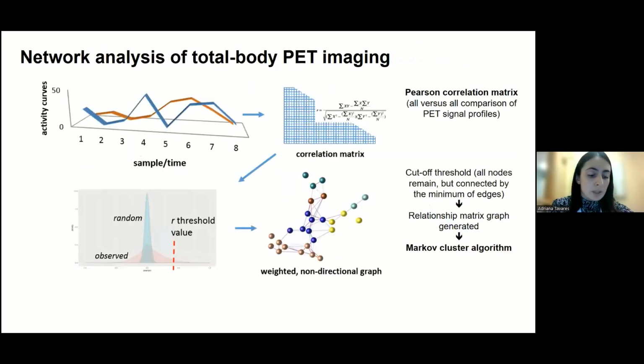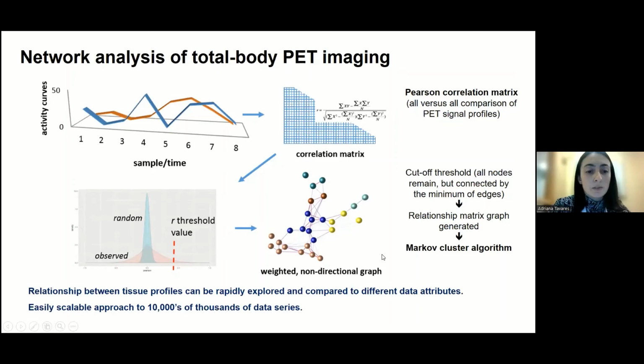So for the final few minutes of today's presentation, I just wanted to talk to you about network analysis, which is something we developed here in Edinburgh to look at total body PET scans. For that, we basically have all of the different organs over time, which are these time activity curves. They are then computed as a correlation matrix using Pearson values. And for that, we can have these networks here. And they are very useful to explore multiple data sets and large data sets because it can be scaled quite quickly.